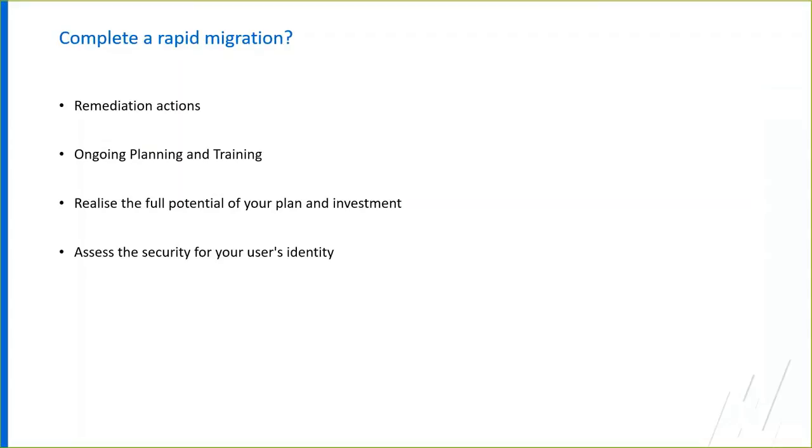So, realizing the full potential. It's very common to find SharePoint is well and truly underutilized and in many cases not utilized at all. Microsoft has taken all the pre-planning and maintenance requirements away from you, leaving you to concentrate on the collaboration and productivity for your teams. If you're not fully utilizing SharePoint or planning a migration from file servers to SharePoint, then you're not going to get the most out of your 365 plan.